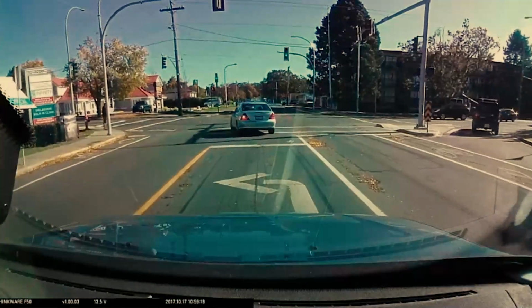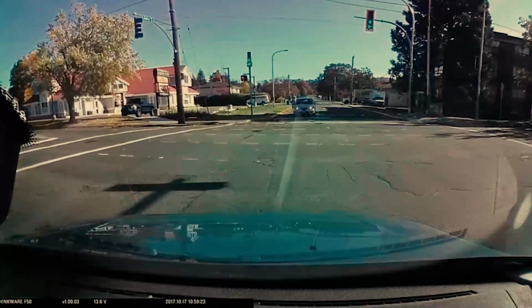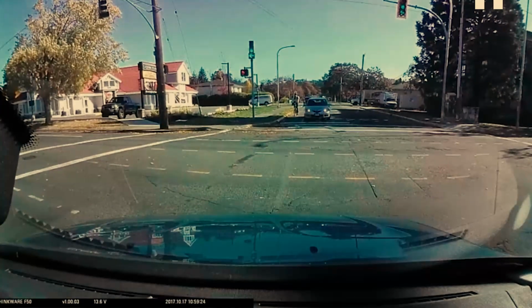And as we came into the intersection, the vehicle approaching from the left wasn't paying attention, and you can see the tip of their car there. They almost T-boned us here. They were going a really fast speed. They just last second realized that they're running the red and slammed on their brake.